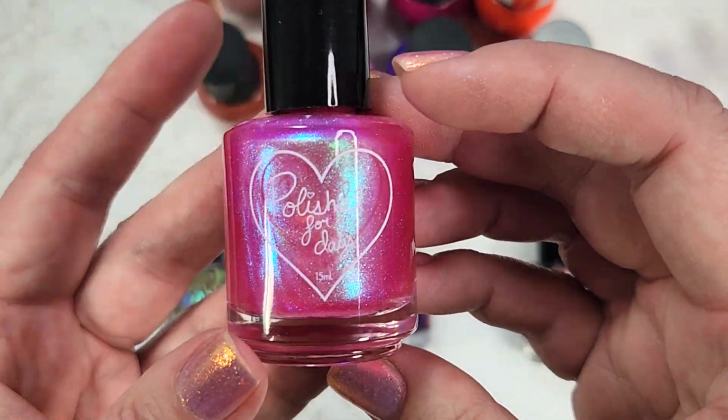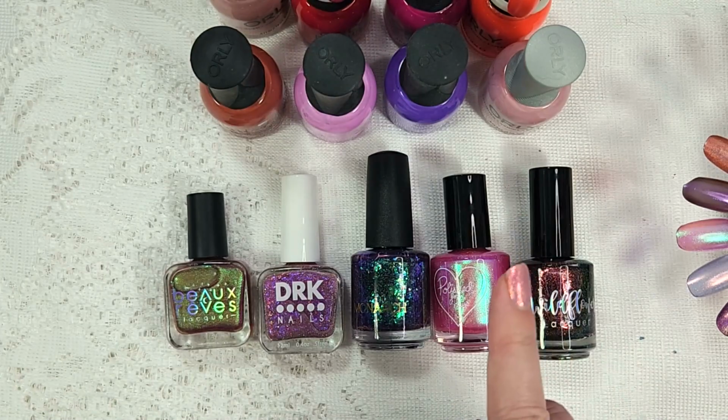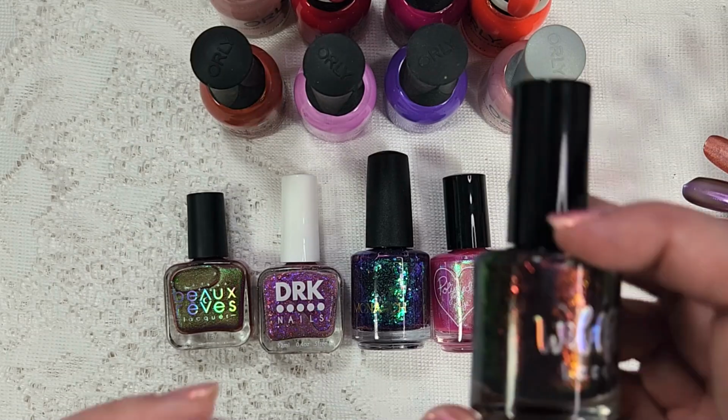So that last polish that was sheer enough to try over other colors was Polished for Days Angel Wings. And that, in case you didn't know, is not a regret either. That one is just incredible.